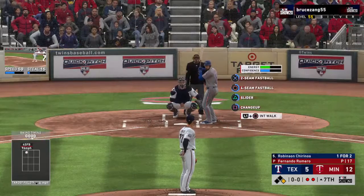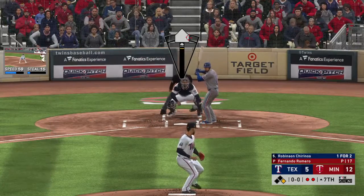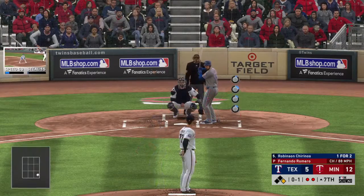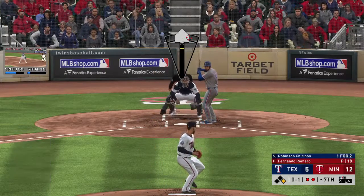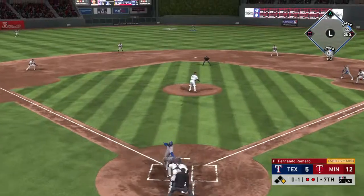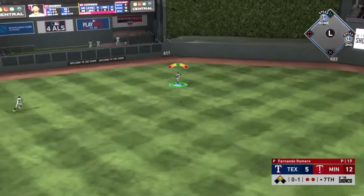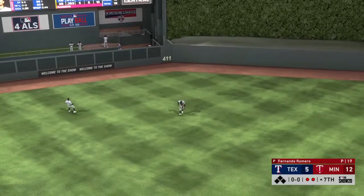Ready for another chance? Robinson Chirinos. It was a walk in his last trip. First delivery to him on the way. Everything this guy throws is hard. That changeup he throws is in the high 80s to go along with that good heater. High fly ball out to straightaway center. Buxton is going to have room out there as he puts this away.